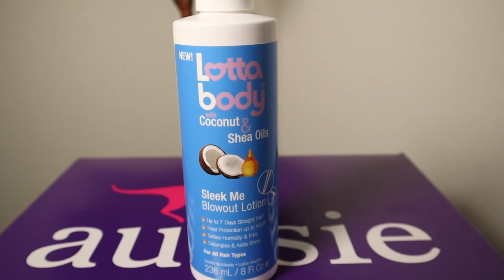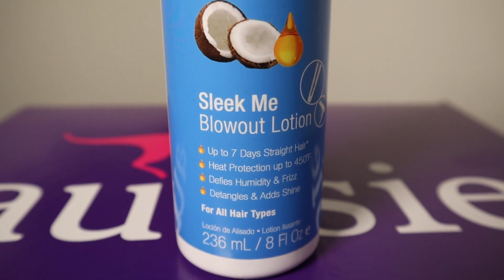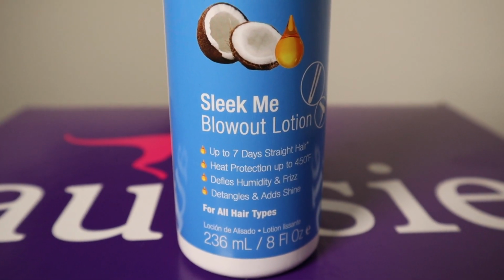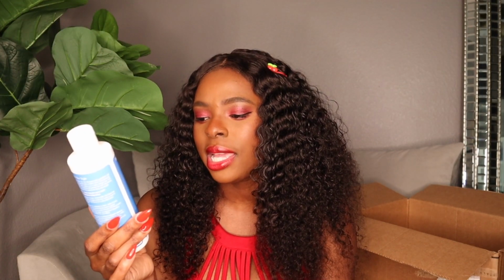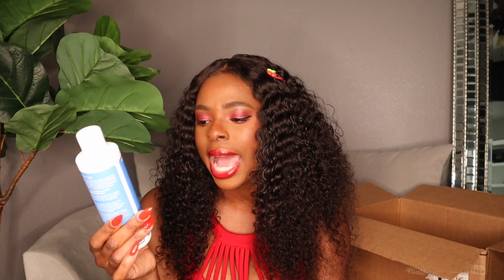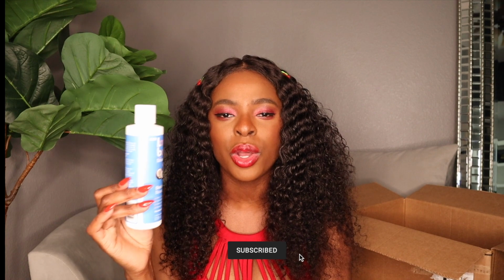So up next on my list is this Lauder Body Sleep Me Blow Lotion. I was intrigued by it because it's said to have heat protection up to 450. It defies humidity and frizz, and also detangles and adds shine to your hair. I can use this whenever I'm doing a sleek type of blowout look, because I do love my relaxed hair to be very sleek and shiny sometimes.